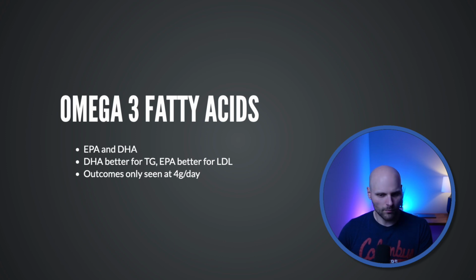And the general dosing, once again, as we mentioned before, was like 2 to 4 grams. Only hard outcome data was seen at 4 grams of purified EPA. Like I said, 4 grams is getting up there, but that's kind of where the outcome data is. And some other studies have shown it might decrease your LDL and triglycerides, and may increase HDL. Like I said, just something to think about. It seems that omega-3s, when they're in higher doses, seem to have some beneficial effects on our cardiovascular markers.